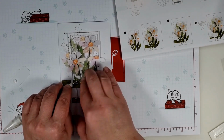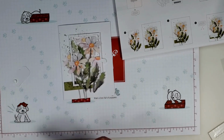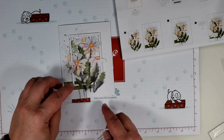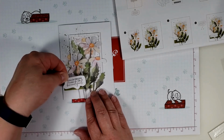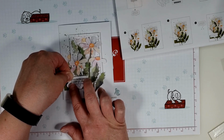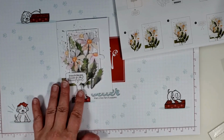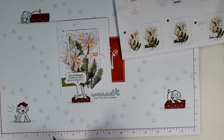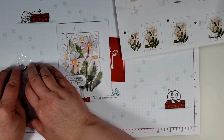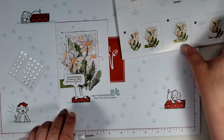Let's put that right in there. Remove the paper backing. Kind of pop that up over that. And then I'm going to take our greeting and we're going to place it over like so. And then our last part is our embellishments. So we have a larger one that goes right in here.